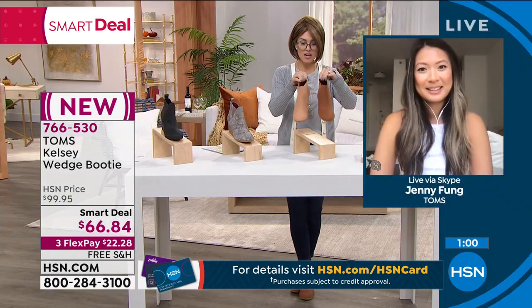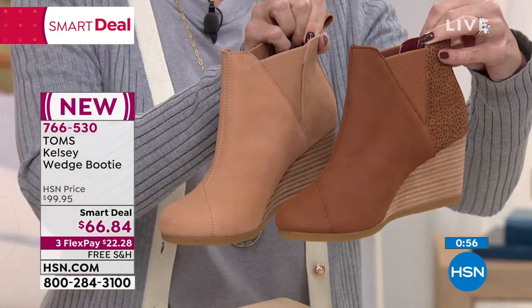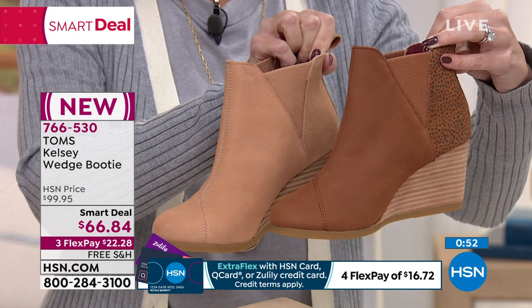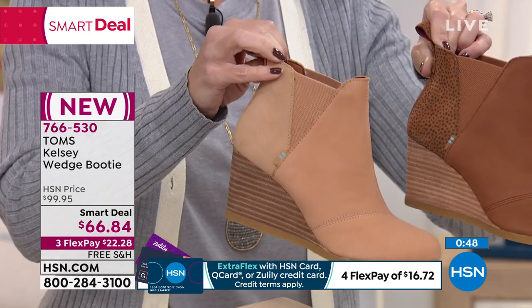This one's the other one that's kind of your neutral, but it has a little pizzazz in the back. It's a deeper, darker, rich brown tone, more of a whiskey tone, called the Tan Leather Cheetah. So you've got that pop of cheetah in the back. So those are those two choices.